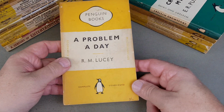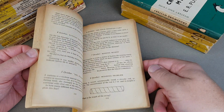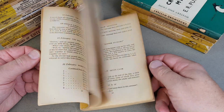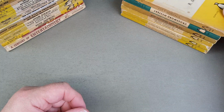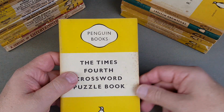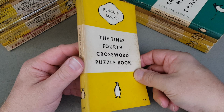Right, carrying on then, we've got A Problem a Day. So not a puzzle book this time. It is a puzzle book. Problem puzzles. One for every day of the year, basically. 1952 now. That was number 866. Oh, that was actually quite out of order, so we'll leave that there. I was going to say that was quite a jump.